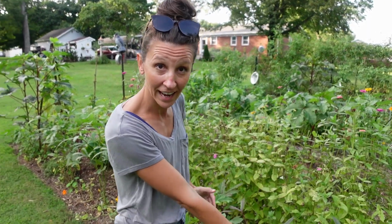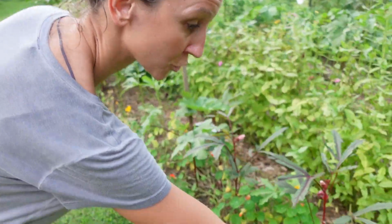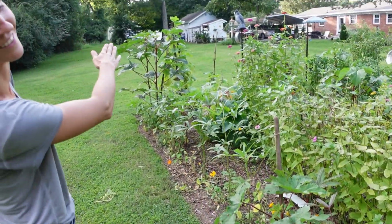Now look at this row here, and you can see how it goes shortest to tallest. And that is because this was a little bit shaded. I planted my zinnia row in front of my okra, thinking that the okra would grow faster than the zinnias, but the zinnias grew faster than the okra and shaded out the okra a little bit. So okra really needs full sun to thrive.